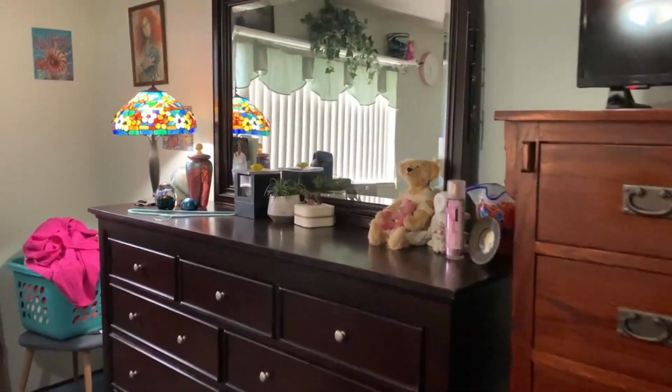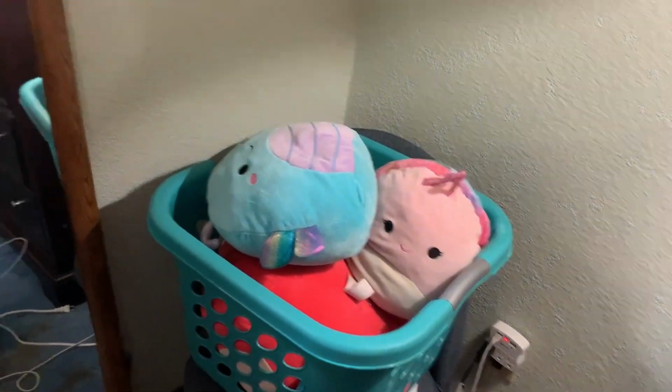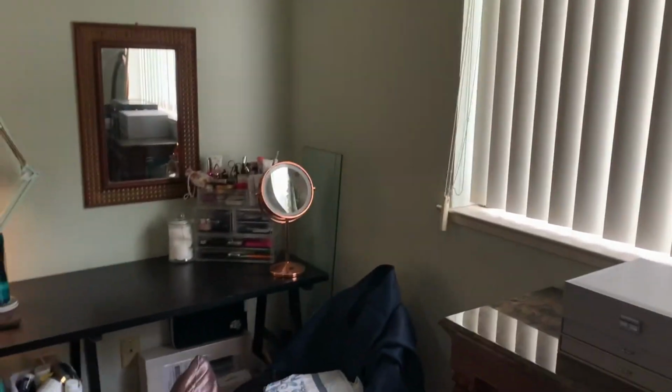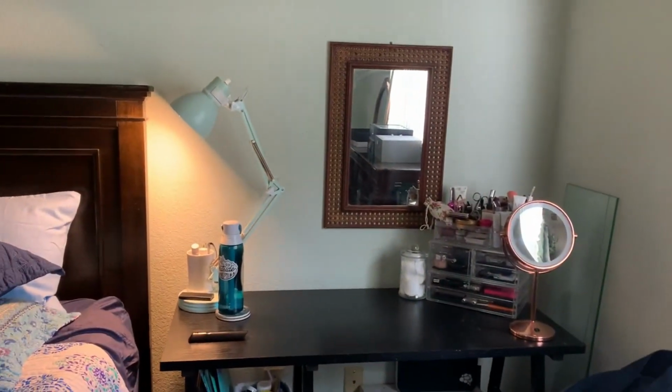The dress I wore yesterday needs hanging up, but otherwise that basket of stuffed animals just kind of sits there, and everything else looks pretty good. I feel a little self-conscious about that pillow I stuffed down there when I make the bed. It doesn't match the bed, so I leave it off the bed.